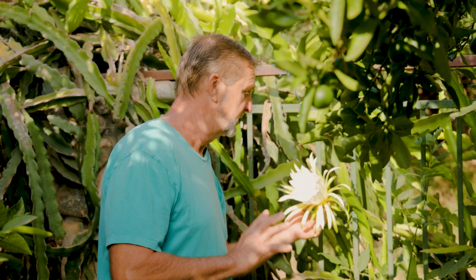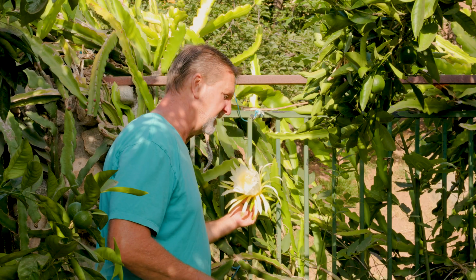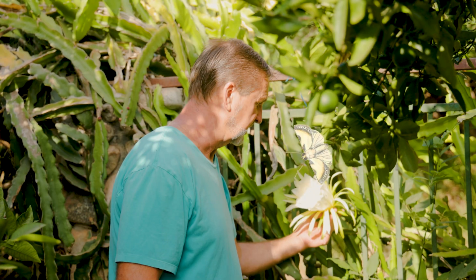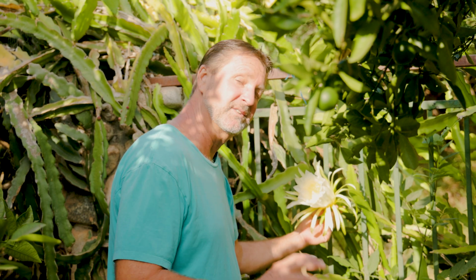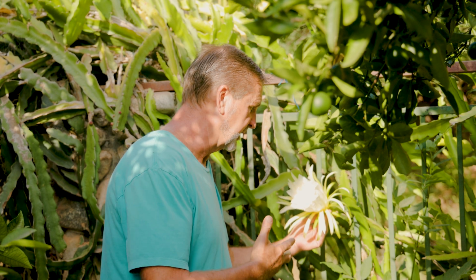Sun's coming out, flower's gonna close. These normally are flowering in the middle of the night in their native places where they grow naturally. They flower overnight, and moths fly around at nighttime and get the nectar and pollinate them in the middle of the night. But the bees have adapted well. So around 4 or 5 in the morning, when the bees first start coming out here in the middle of summer, these are wide open still.